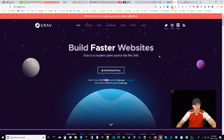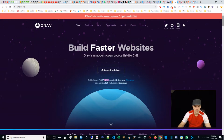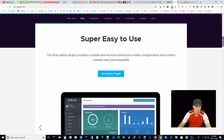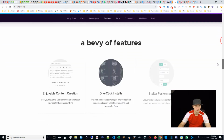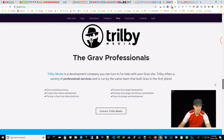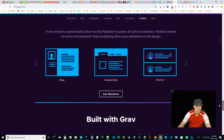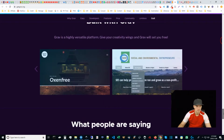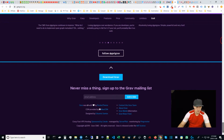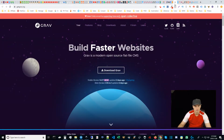Build faster websites. Grav is a modern open source Flatfile CMS, whatever that is. I think I've been here before. Grav sounds kind of familiar. Admin plugin provides a simple, intuitive interface to make configuration and content creation easy and enjoyable. Do like me some dashboards. One-click install, stellar performance, content creation. This is cool, but this is not the agency level type of thing that I'm looking for. Moving on.